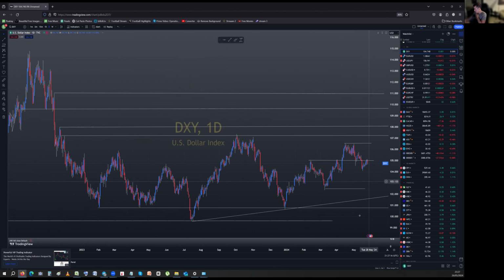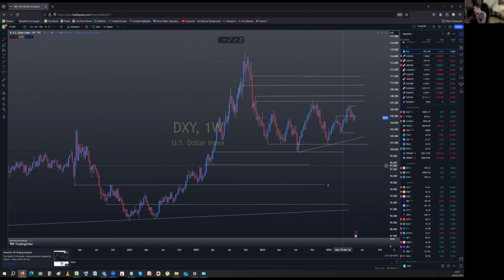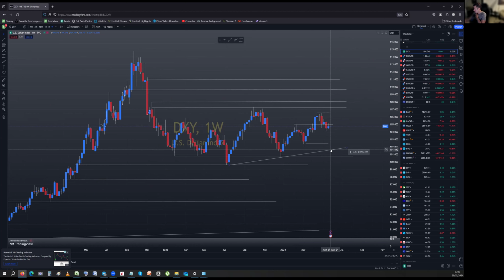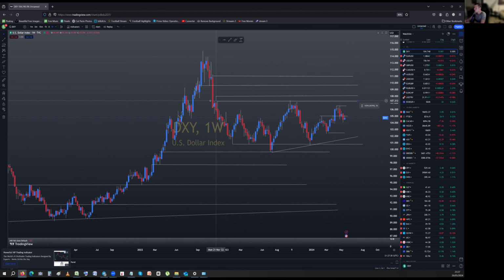But just zoom out. Let's do the weekly just to keep it clear. Look, imagine you visit down here 102 and you're starting to test the ascending, and the ascending is the weakest chart pattern for me. And that could lead to an absolute flush to 100, little bounce, and then down we go below 100, and the metals would just be screaming, probably 3,000 gold by then.